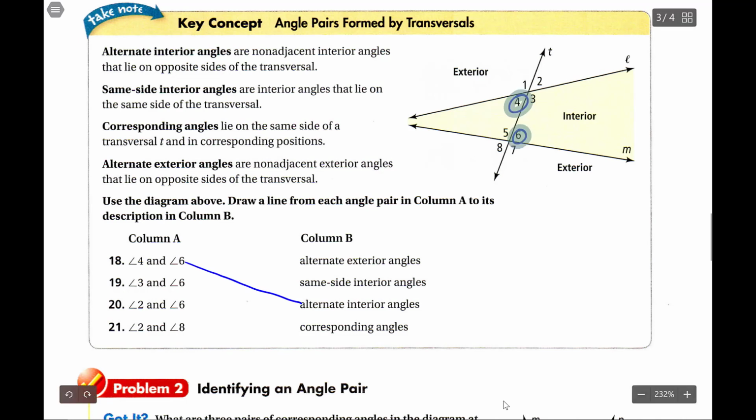Our next pair of angles are 3 and 6. They lie on the same side of the transversal. This is our transversal right here. They lie on the same side of that transversal and they are on the interior. So they are same side interior angles.